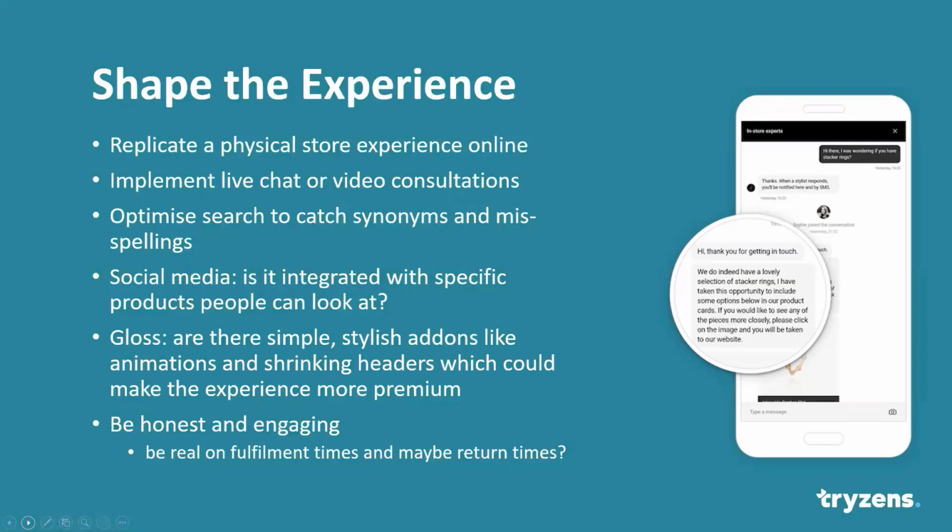And when you can add a bit of gloss, making sure it's simple and stylish, whether it's the way in which your site seamlessly moves between categories, or, as you scroll up on a mobile phone, the persistence of your header, experiences that make it relevant, that the brand is real, that it's easy and intuitive to use, is really important, because a customer can set their own path when they go in a physical store. They need that simple and intuitive way of navigating when they're online as well.